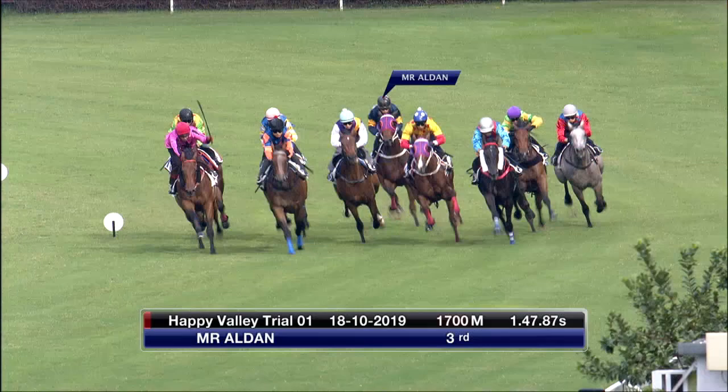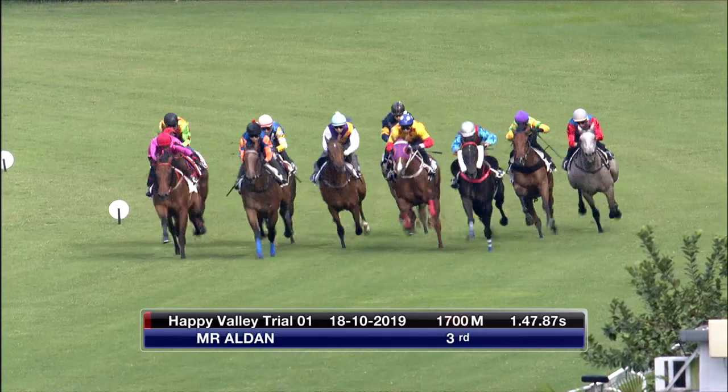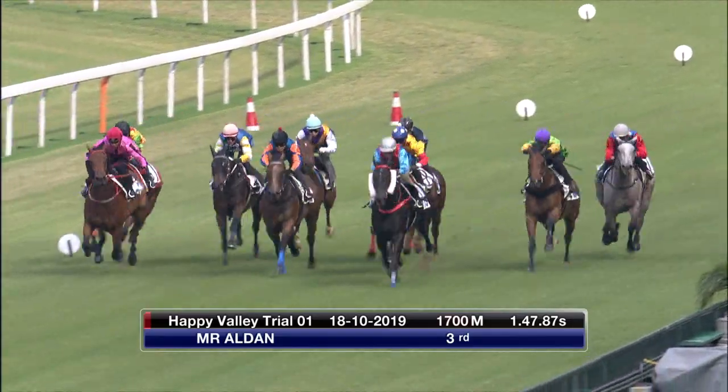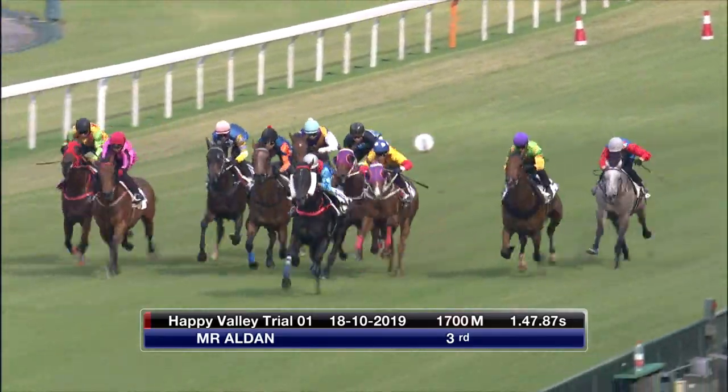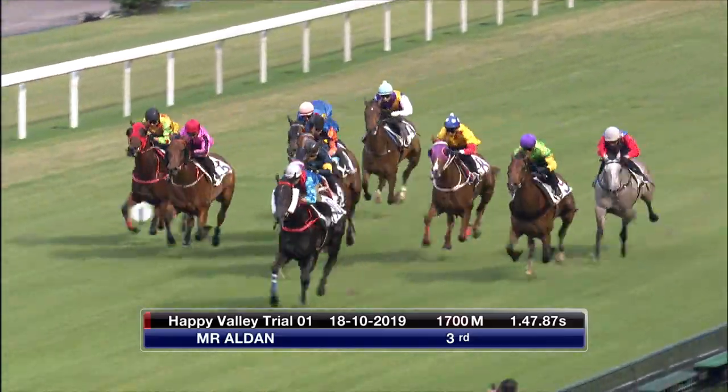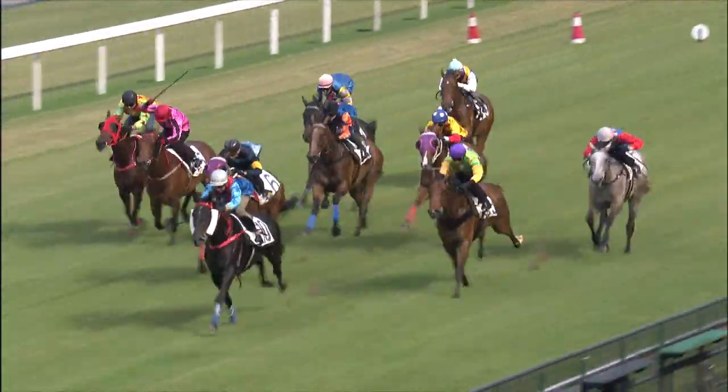All right, Mr. Alden has gone back to the trials. There's been a little bit to like about his 1st and 2nd up runs behind 2 decent horses in their own right in Golden 60 and Mr. Croissant. You can see him at the back end of the field being pushed on, but he does close off quite nicely. Draw is awkward, but he is a horse improving.